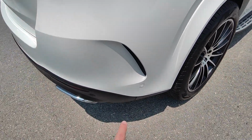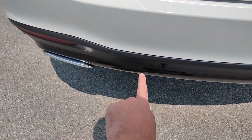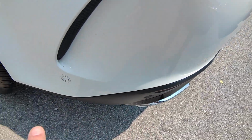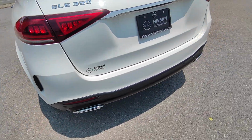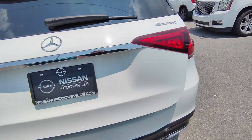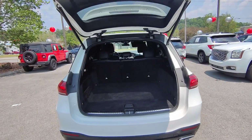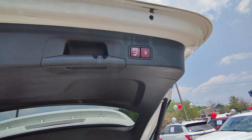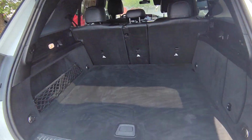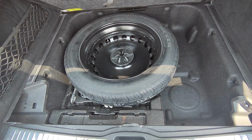Coming around to the back, you can see you do have some sensors there, here as well, and then again on this side over here, just to help with backing up and things of that nature, which I'll show you once we hop inside the car, because there's a really nice backup camera. Fully power adjustable lift gate, just goes up all on its own, and then you can press the little button up here to turn it down or hit it with the key or a button up front, whichever you prefer. And then back here you do have your spare tire as well.